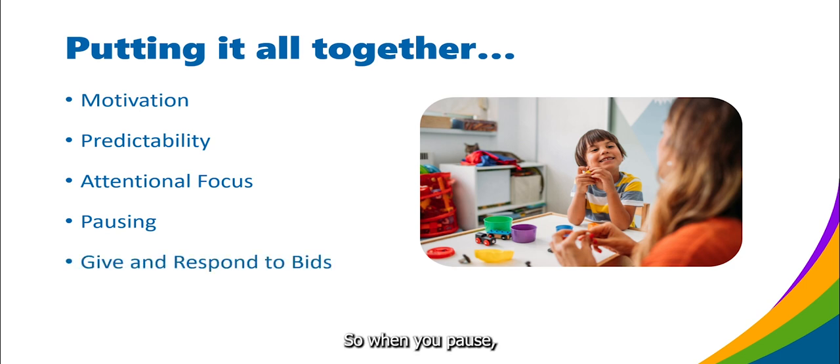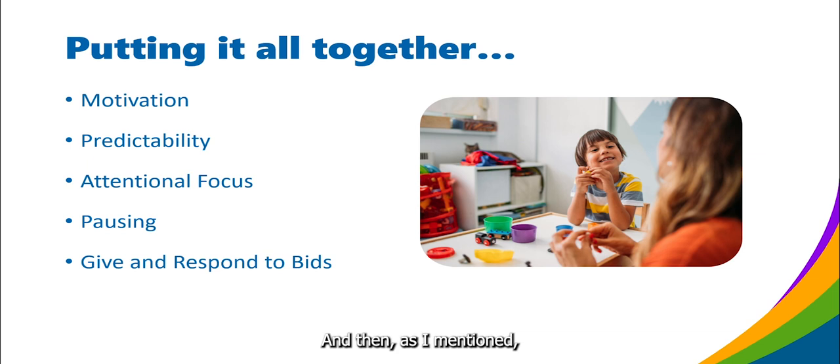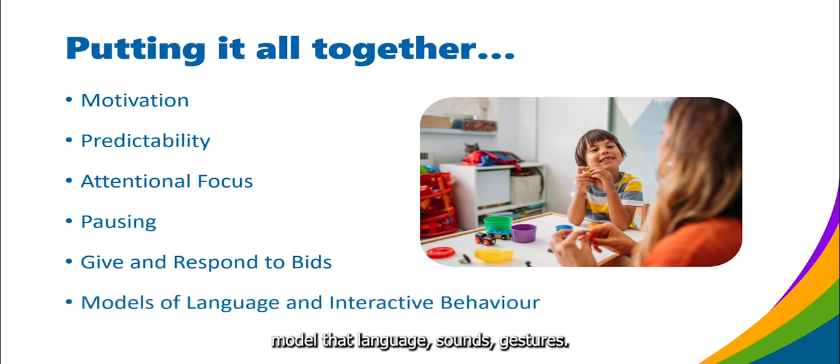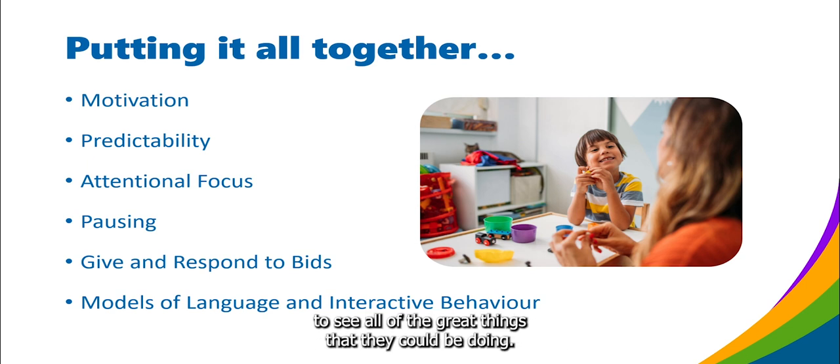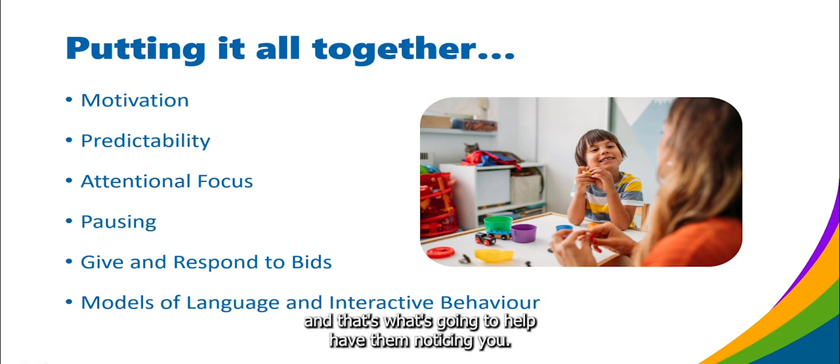So when you pause, your child might just look at you. They might reach, they might vocalize. Give your child that opportunity to send a message back to you. And then, as I mentioned, model that language, sounds, gestures. We really want to have them to be able to see all of the great things that they could be doing. Children love those sounds and gestures. They love the big affect, the silliness of it. And that's what's going to have them noticing you.